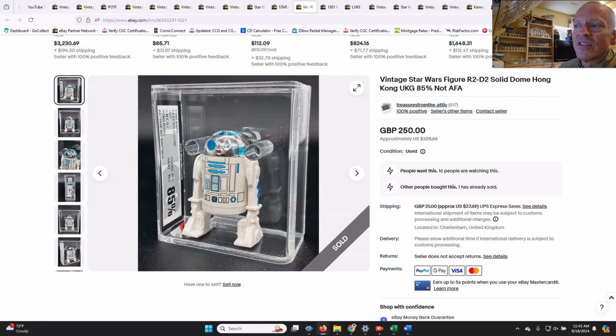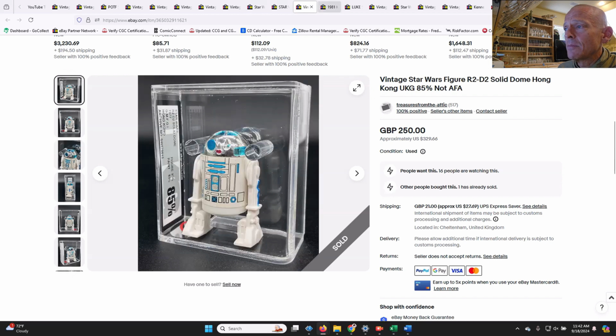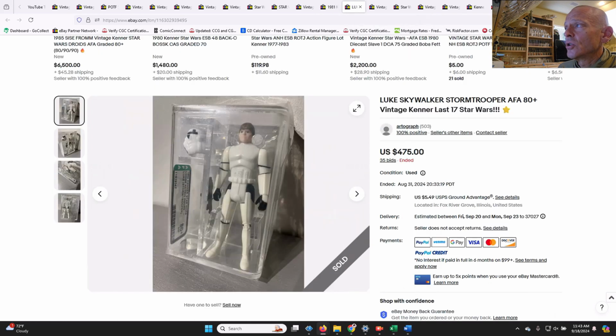Very fair price, given that an AFA 85 sets you back, I don't know, $450 to $500 sometimes, even in an auction. So you can see there, it's got the blue paint scheme to the dome. And then this seller had an R2D2 sensor scope graded AFA 85. Obviously, this is the later ESB release, $281 on that one. So two different R2D2s for you.